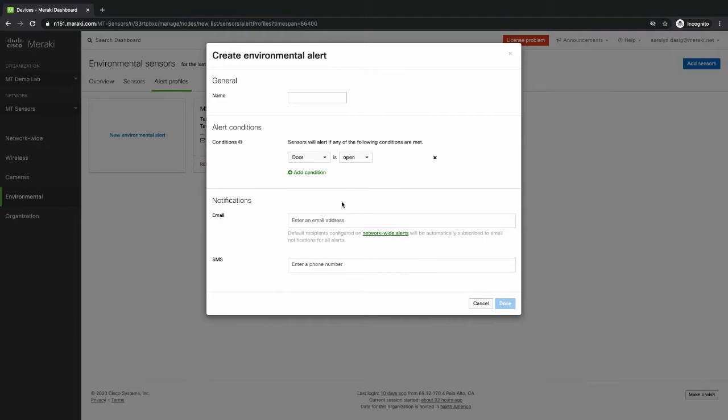If we go down to the bottom here, then we configure notifications. And this is one of the coolest things about the MT sensors. It's really easy to configure email or SMS alerts here. Just enter the email address, no need to set up any email servers, or enter the phone number that you want to get a text message alert to. Now, I can't show you on the dashboard, but we also have the option for push notifications on the new Meraki mobile app, or to get alerts however you would like them using webhooks.